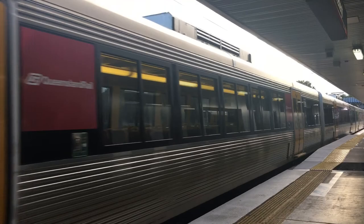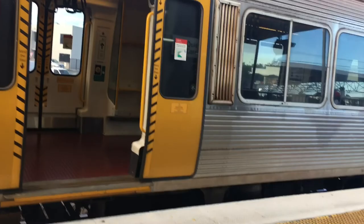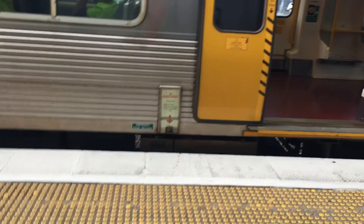SMU 280 is where we are. We have the Gold Coast service on platform 1, all stations to Gold Coast. It's an IMU. Very unusual.